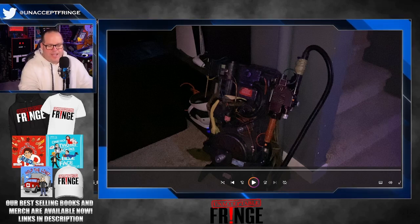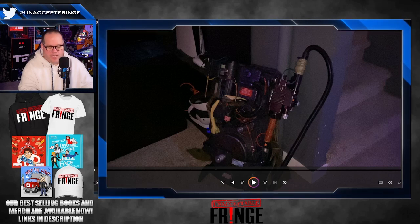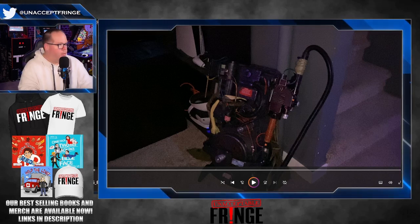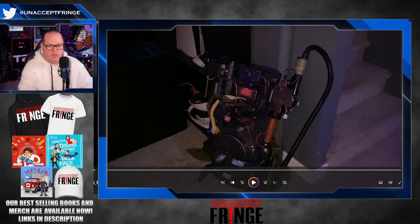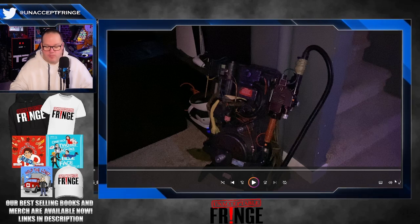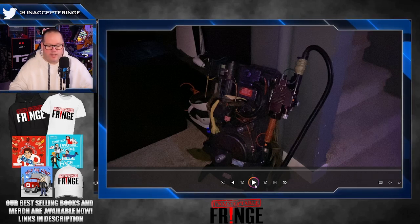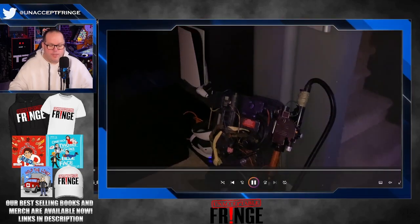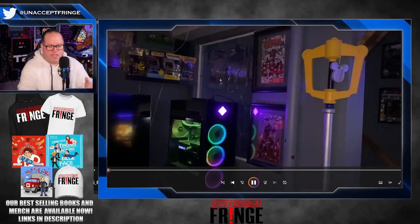So as you come down into my game room slash living room, I'll start where my full replica proton pack is sitting alongside a lot of my electronics. Let me actually mute the volume so that we're not getting a lot of ambient sound. So of course we have my proton pack there, my desktop.